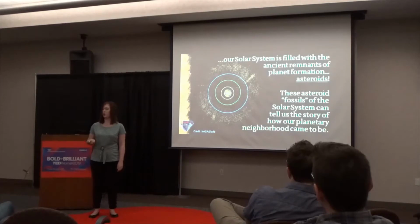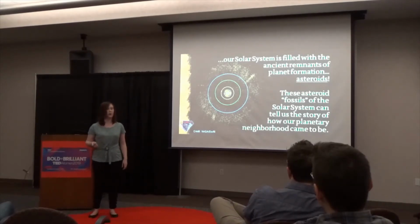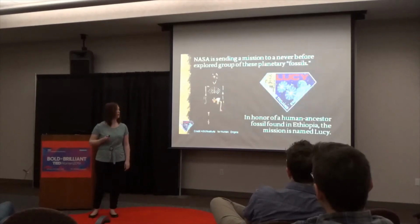Most of you guys drove here in a car today. Some of the asteroids that are in space are the size of a car. However, some of them are even larger than that, and there are even some asteroids that are the size of a huge mountain. And the reason why these asteroids are interesting is because they act as fossils of the early solar system, and they can tell us the story of how our planetary neighborhood came to be. A good analogy to think of is that fossils are to dinosaurs as asteroids are to the solar system.